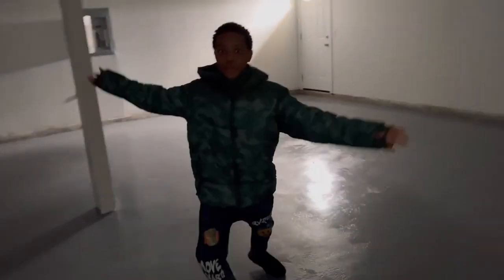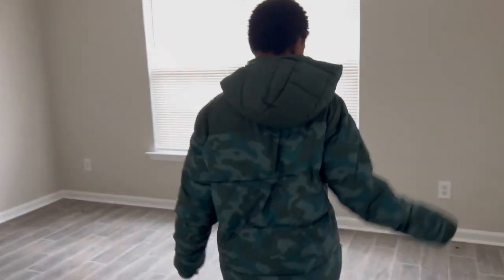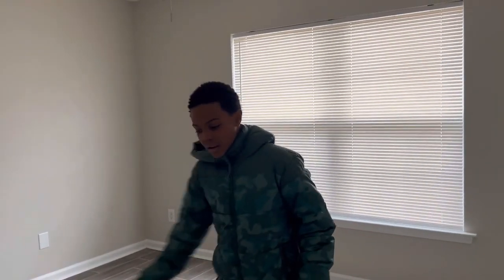The dark room. It's the best room. I like it. And you got two rooms. And as you can see, we have another room and three cockroaches.